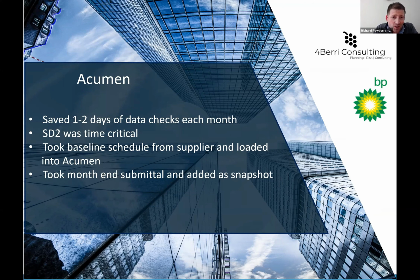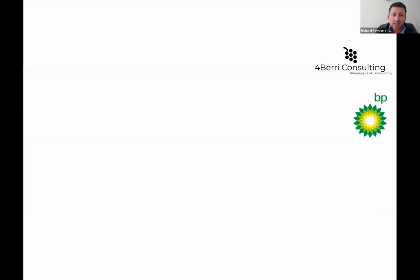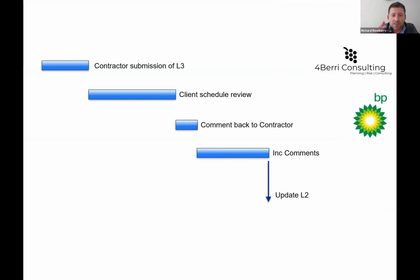SD2 was time critical. So we took the baseline schedule from the supplier, loaded it into Acumen, and then took the month-end submittal and added it as a snapshot. So this is the brief process for running through the schedule submittal, which is probably common across most industries. You get the submission of the level 3. As a client, we reviewed the schedule and provided comments to the contractor.